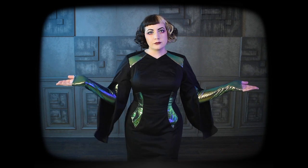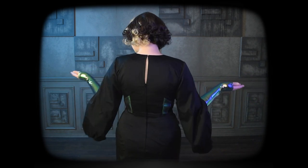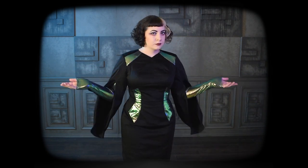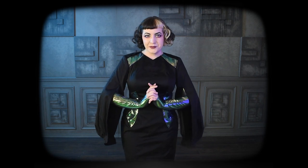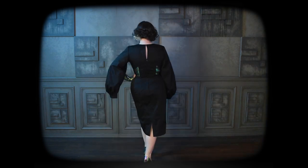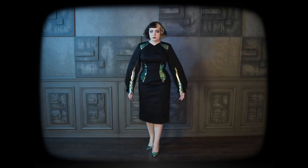I ended up making another of these in, of course, my favorite fabric, black cotton sateen, with an iridescent oil slick dot stretch undersleeve and accent here. I haven't worn this one out yet, but I just love this dress. It makes me feel like a villain in the best way possible, which is really all I ask of my clothing.